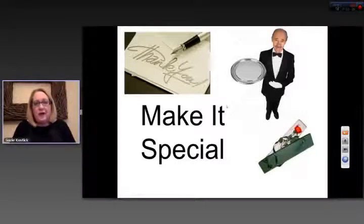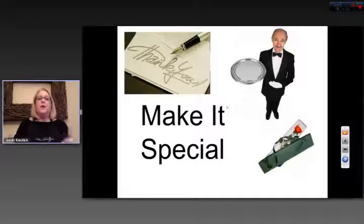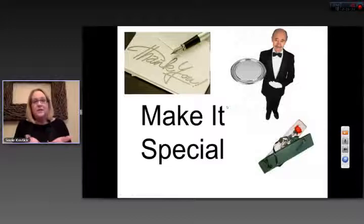Bring out the corsage if you can on a silver platter. Have several of them in the back room. They don't have to be real or expensive, but make the way you bring out and present the corsage and boutonniere to them very special. You put a lot of time into it. They put a lot of time into it. We don't want them to just feel like, here, get it, go, and be out of my way. You want them to say, this is what I created for you. Don't you just love it? Isn't it? This is going to match your dress perfectly.